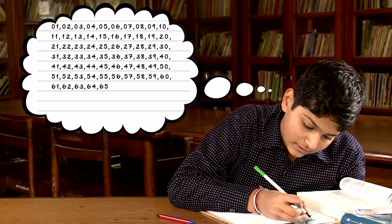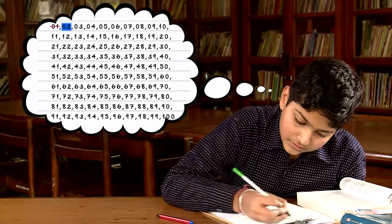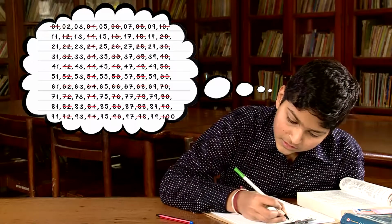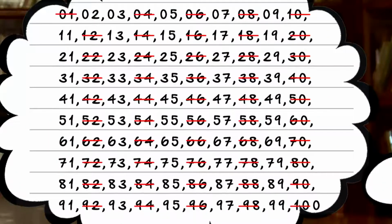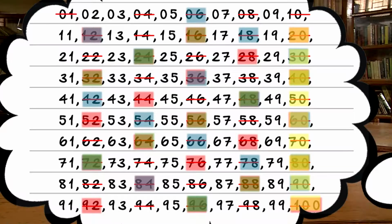He lists out the numbers 1 to 100. He first crosses out the 1. 2 is a prime. He leaves it, but crosses out all multiples of 2. This also covers all multiples of 4, 6, 8 and 10. He then crosses out multiples of 3. This would cover multiples of 9 also.